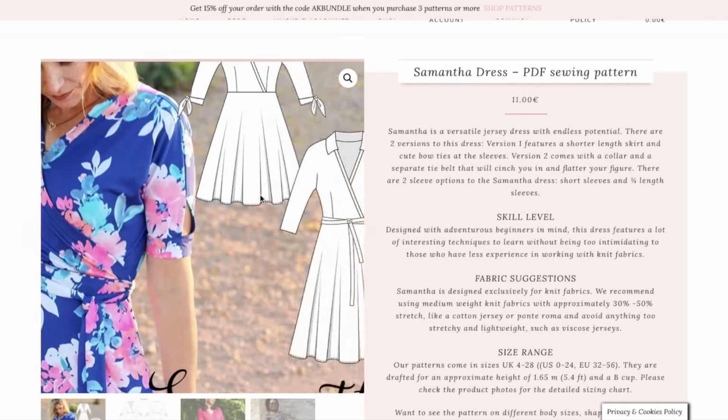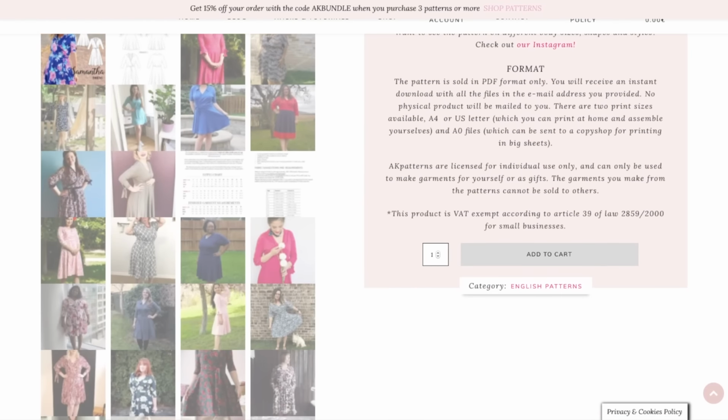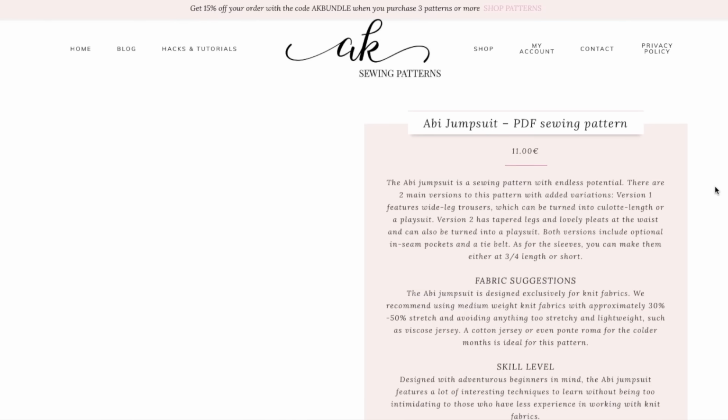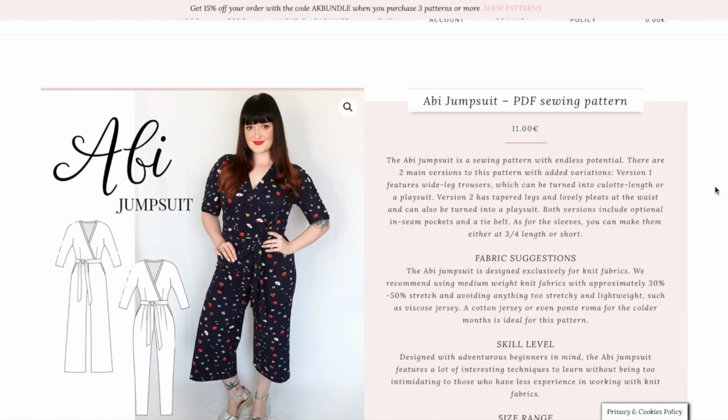Okay, that's Samantha. Okay. Next, we've got Abby. Abby is a jumpsuit with endless potential. There are two main versions with added variations. Version 1 features wide leg trousers, which can be turned into culotte length or a play suit, which is shorts. Version 2 has tapered legs and lovely pleats at the waist and can also be turned into a play suit.